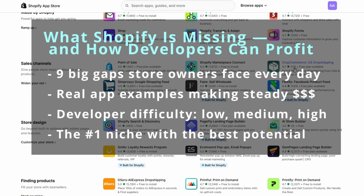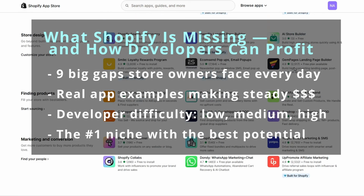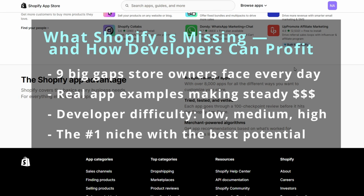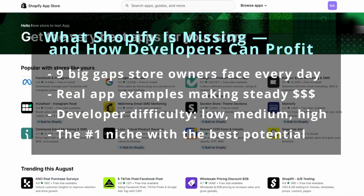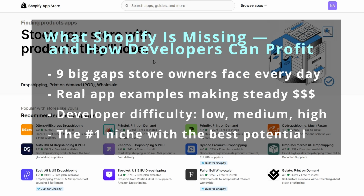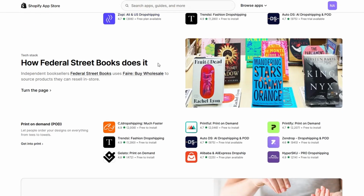But here's the thing, Shopify is like that super talented friend who plays guitar, speaks 3 languages, can cook Michelin star pasta, but can't, for the life of them, change a car tire. In other words, it's brilliant, but it has gaps. And today, we're going to explore those gaps, the missing features, the limitations, the, oh, wait, Shopify doesn't do that, moments, from a developer's perspective. We'll see where store owners are frustrated, where developers can step in, and where the real money hides.